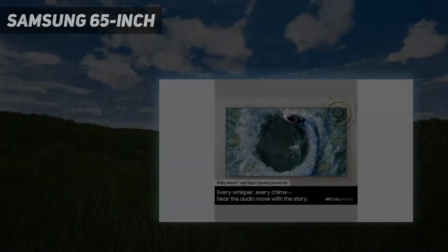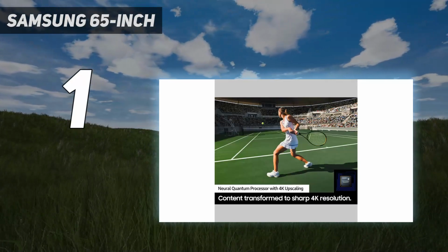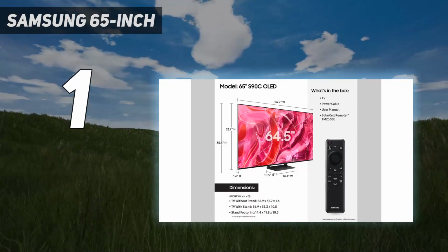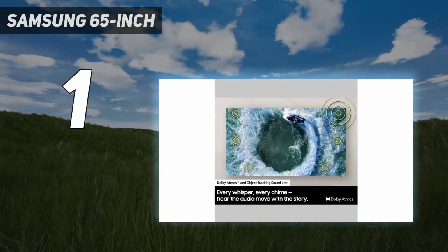And number 1. Samsung 65-inch. The best 65-inch TV we've tested is the Samsung QN65S90CAFXA, commonly known as the S90C. It's an impressive TV that delivers fantastic picture quality and looks amazing with any content.